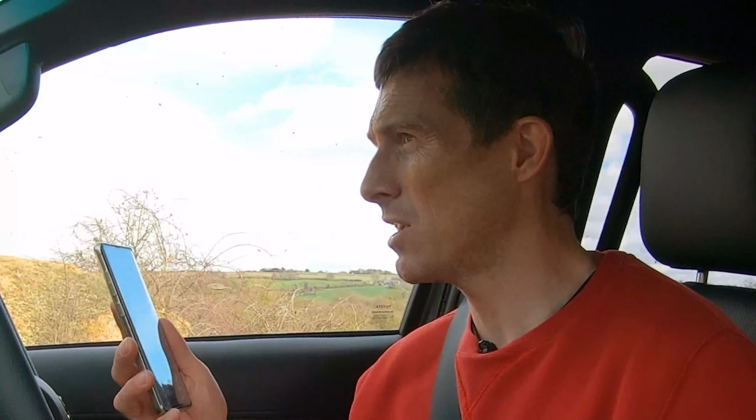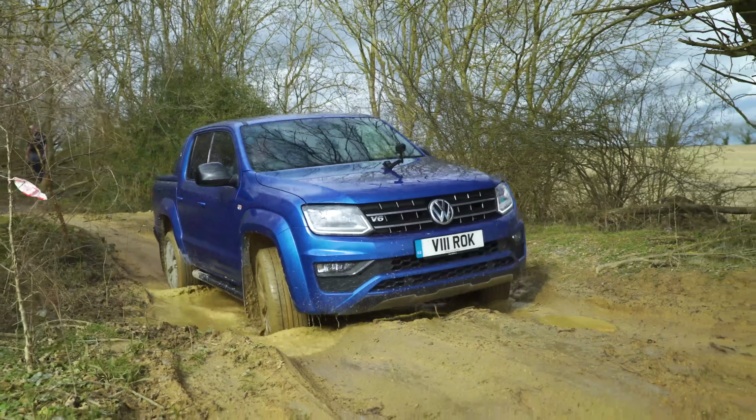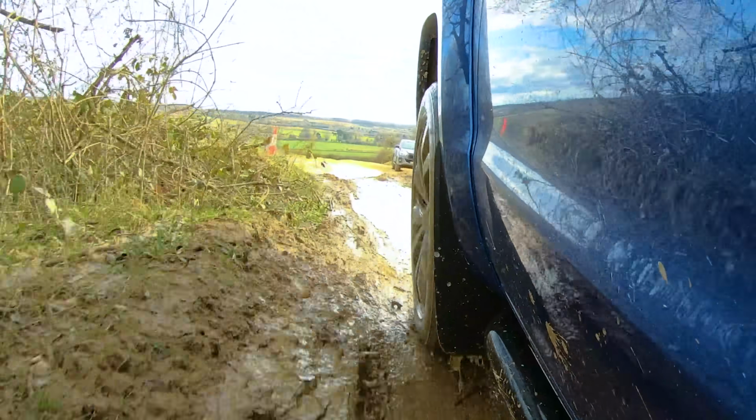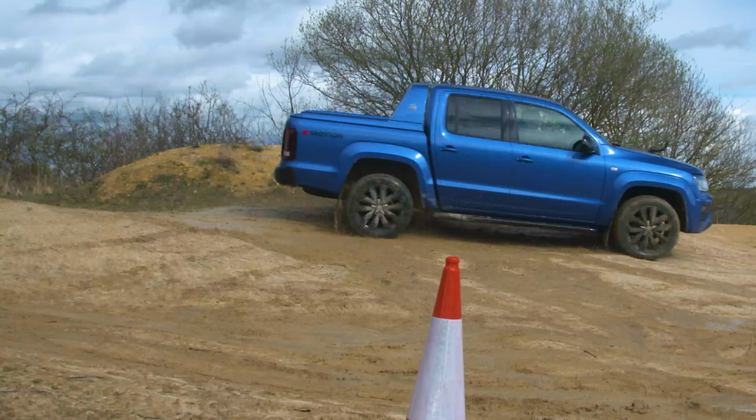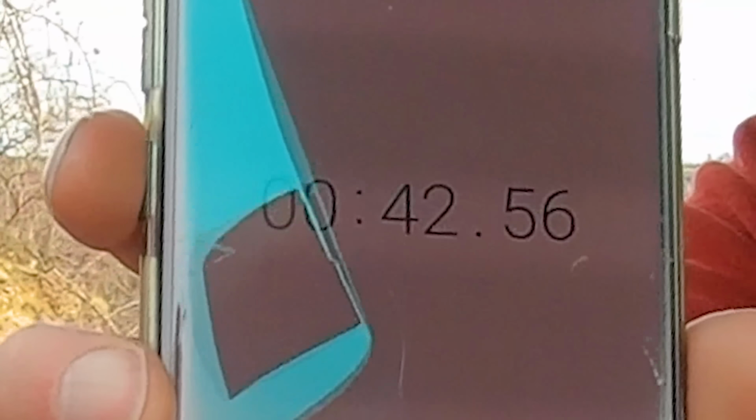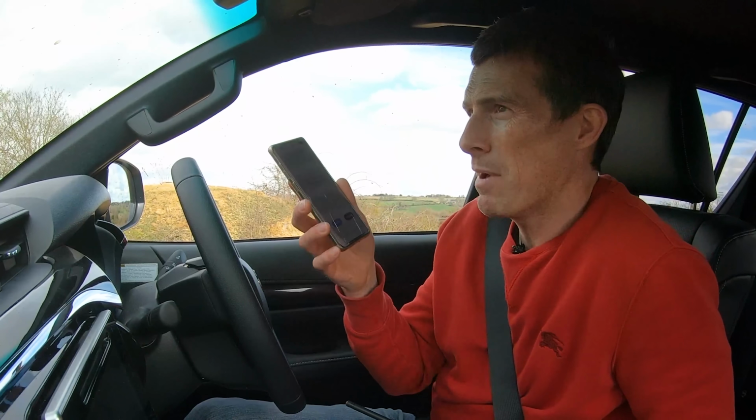That is going to be a good time. Now he's just being a little bit cautious here. Here we go, he's about to cross the line. He did 42 seconds, 56. Not a bad time, and it made it round the top.